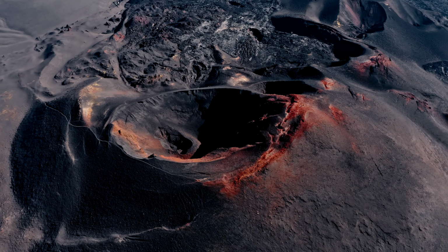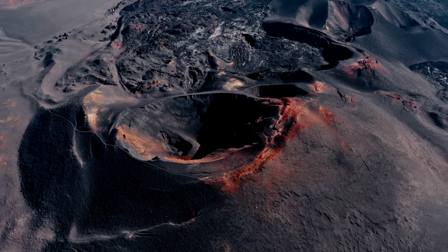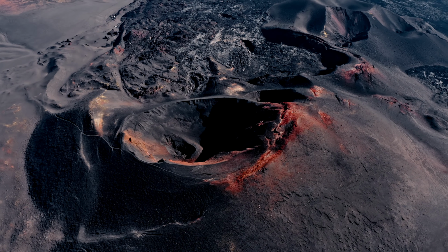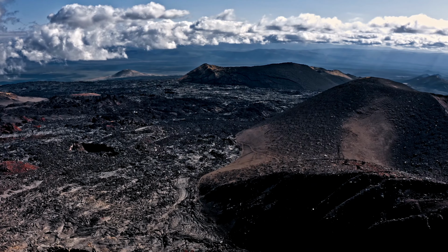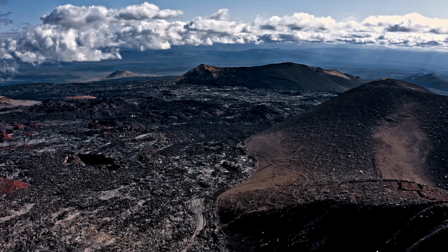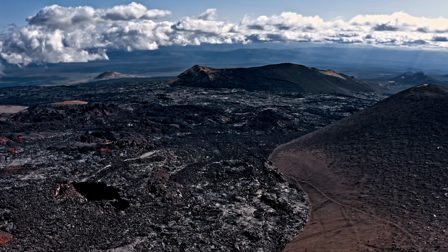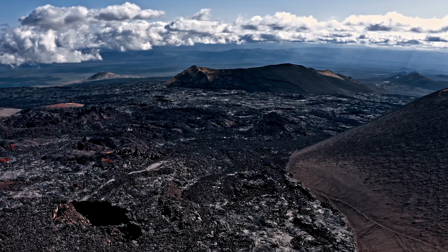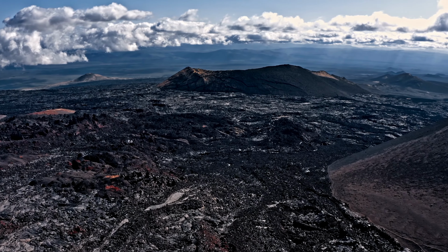For those seeking a deeper connection with nature, Tolbachik offers a spiritual and meditative experience. The stark beauty and solitude of the volcanic landscape provide a perfect setting for reflection and contemplation. Many visitors find a sense of peace and tranquility in the vast, open spaces, away from the distractions and noise of modern life. In conclusion, Tolbachik Volcano in Kamchatka is a destination like no other.